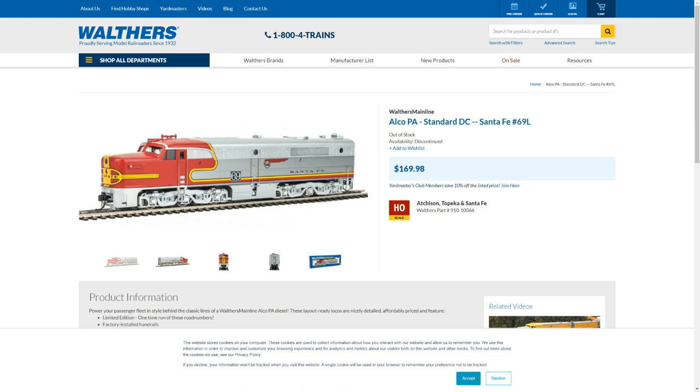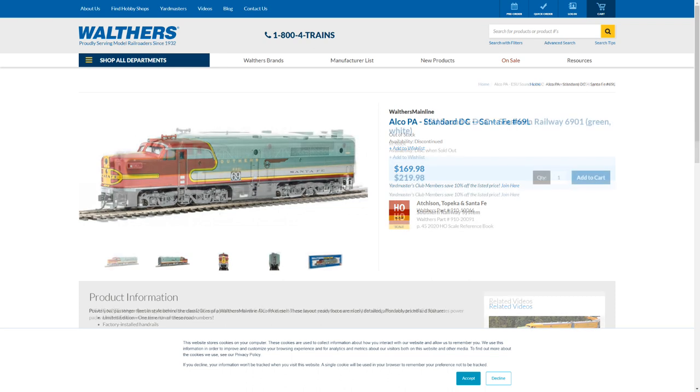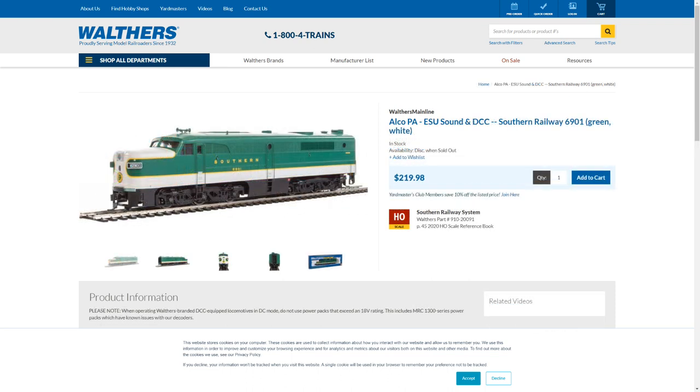You might be able to, and most likely will be able to, find a better price at your local hobby shop or an online retailer, so shop around if you're looking to get a better price. As for the DCC and sound variation, it's going to get you $219.98, as you see here, direct from Walthers. Not a bad price if you think about what you get for that.